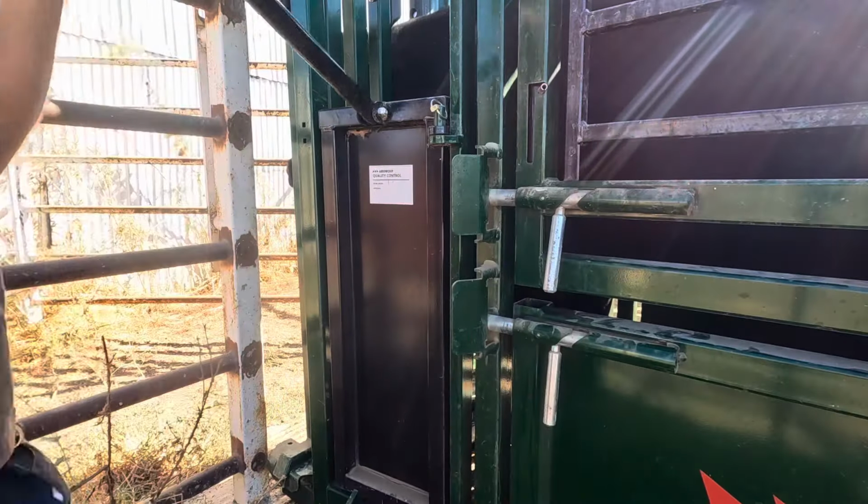This is what becomes the problem when you're having to get a cow in multiple times in a short time period. They kind of learn where they don't want to go if they don't want to end up in here. So they get a little bit tougher to deal with every time you go to catch them.